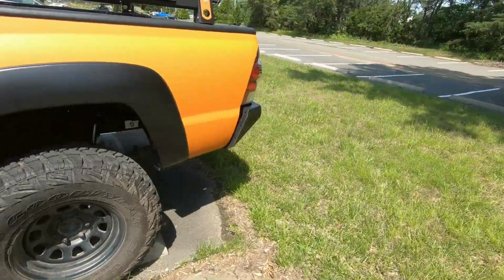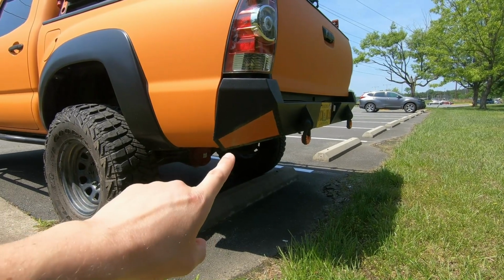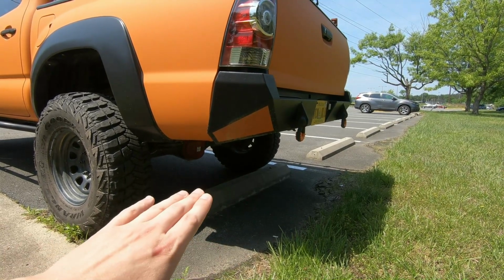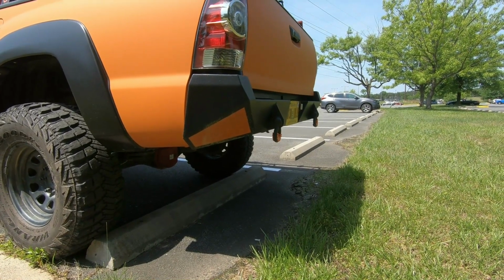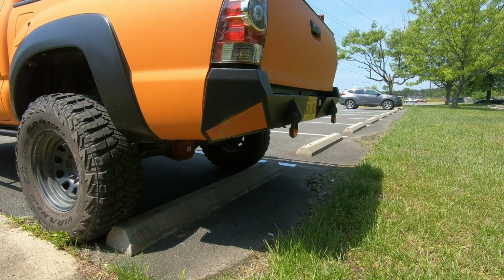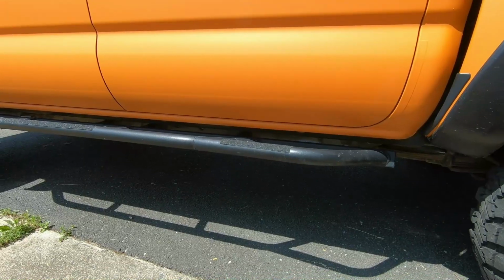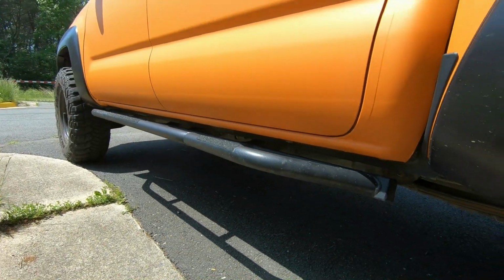So we are going to start in the rear here with the rear bumper. In my opinion, the rear bumper is probably what you are going to be most likely to hit. Because of your exit angle, you're probably going to bang this around quite a bit. So for the rear bumper, I would certainly recommend steel over aluminum just for the durability. Again, if you get a high clearance aluminum bumper, you're still going to be much better off than running the factory Tacoma bumper off-road.